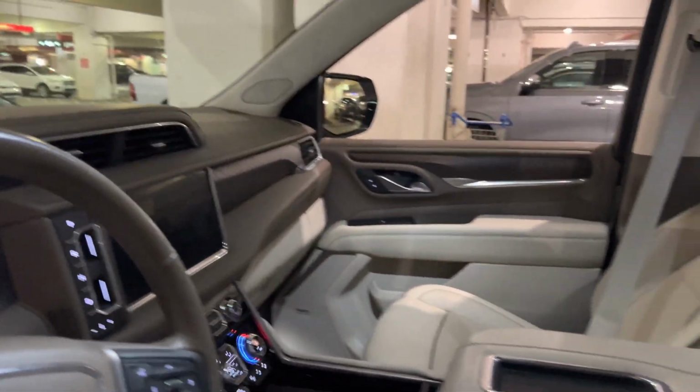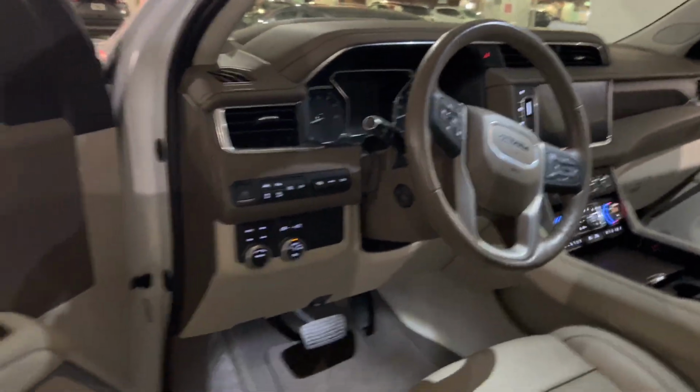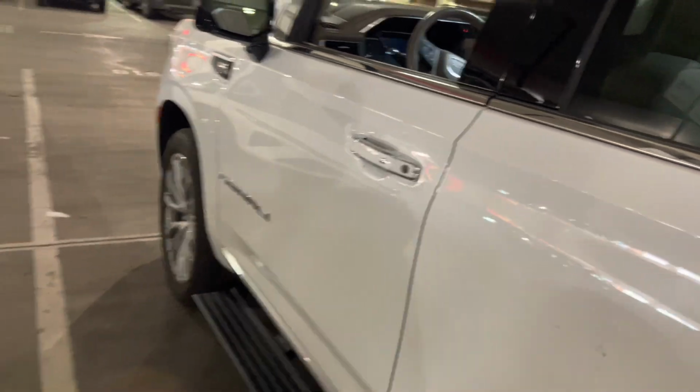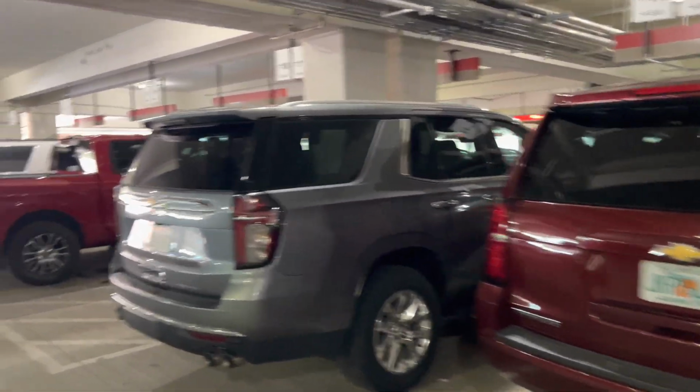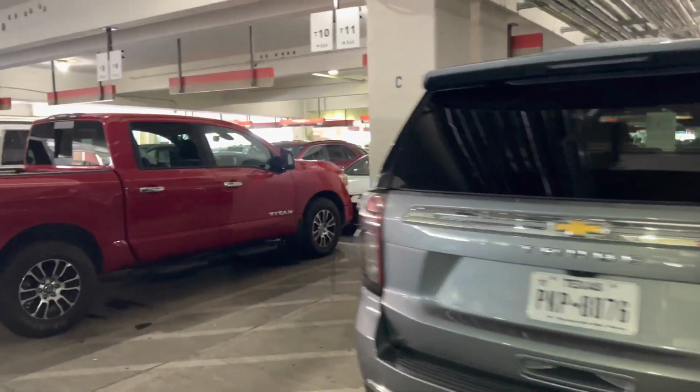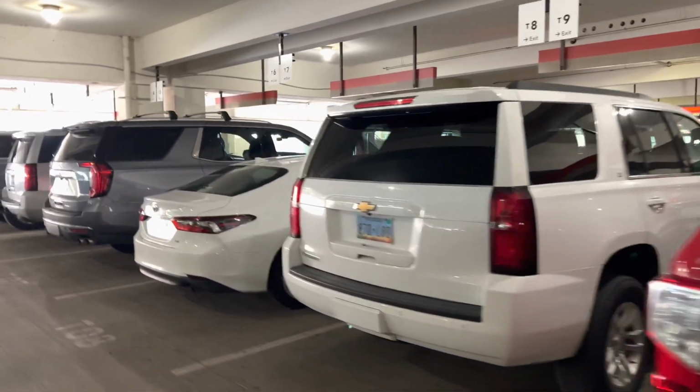Oh, this is very nice, though. Bose. It's got the big sunroof. Ooh, this is nice. And we got a Yukon right beside it here. Tahoe Premier, taking the pickup truck. Oh boy, we got a bunch of Tahoes here.